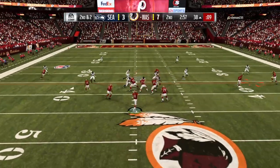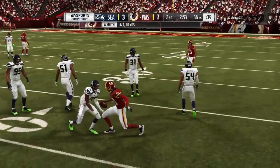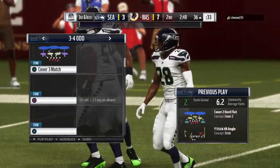Throwing again is Smith. Complete. Richardson has it. And here he'll be brought down a little shy of the 35 at the 36. That throw good for only a couple. It brings up 3rd down.